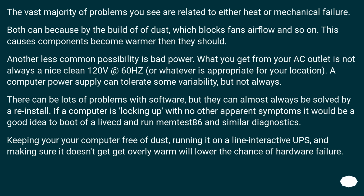There can be lots of problems with software, but they can almost always be solved by a reinstall. If a computer is locking up with no other apparent symptoms, it would be a good idea to boot off a live CD and run Memtest86 and similar diagnostics. Keeping your computer free of dust, running it on a light load, and making sure it doesn't get overly warm will lower the chance of hardware failure.